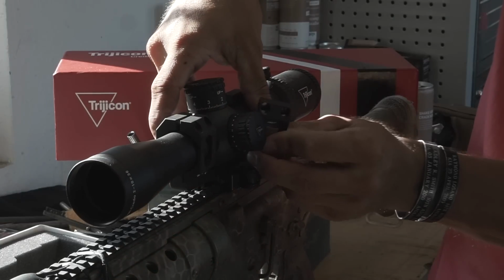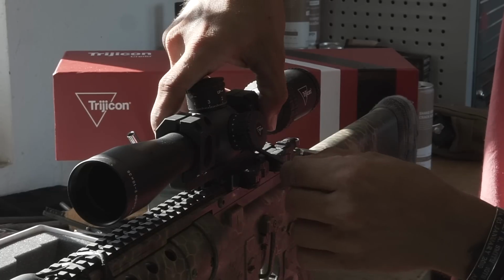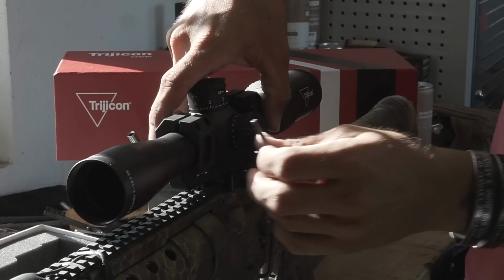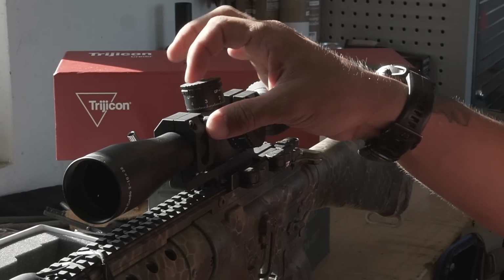Speaking of American Defense, this is one of the things that we both have wanted to do, is run some dots with our SPRs. Is it new? Is it something that is released? I'm not sure, but they do have a mount now that you can run a dot on top, which is really cool. American Defense Manufacturing is combat proven.